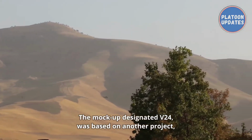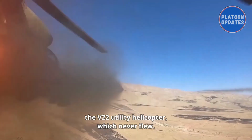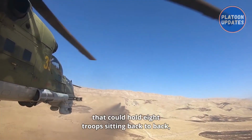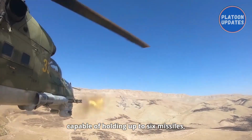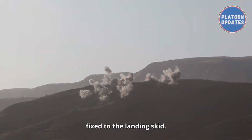The mock-up, designated V-24, was based on another project, the V-22 utility helicopter, which never flew. The V-24 had a central infantry compartment that could hold 8 troops sitting back-to-back, and a set of small wings positioned to the top rear of the passenger cabin, capable of holding up to 6 missiles, or rockets, and a twin-barrel GSh-23L cannon fixed to the landing skid.